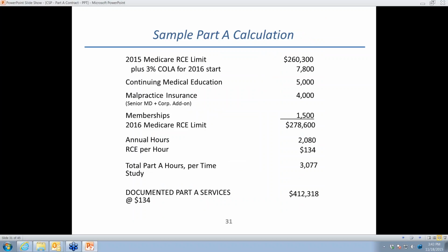So now you come up with a proposal to the administration and say, look, here's the amount of money for an RCE. Here's an adjustment, because now we're talking about a COLA adjustment for 2016, using the 2015 numbers. We're adding CME, malpractice insurance, and the cost of memberships. Now we're saying the pathologist is worth $278, with the average number of hours a year, 2,080, as part of the factor. Now a pathologist is worth $134 using this Medicare formula.